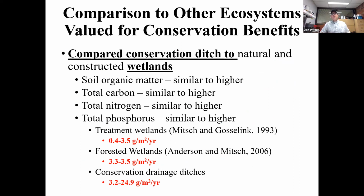How does this compare to other ecosystems that we think are valuable? So we compared our results to other published values for wetlands. And what we're finding is in our conservation ditches, these small reaches, the amount of organic matter, carbon, and nitrogen is similar or higher to treatment or forested wetlands, as reported by Bill Mitch and others. And you can see our conservation drainage ditches are oftentimes anywhere from about 3 grams per meter squared up to almost 25. So our floor is kind of at the ceiling of what has been reported for wetlands.